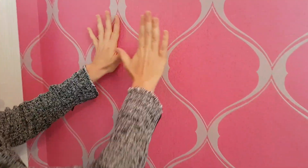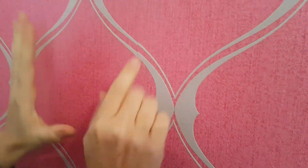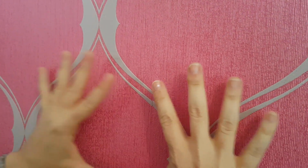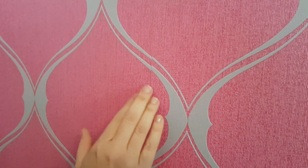Here, this is actually two pieces of wallpaper that have been pushed together. So you get a seam, but you can't really see the seam because the pattern is so tight. This is what is key in doing a really good pattern match.